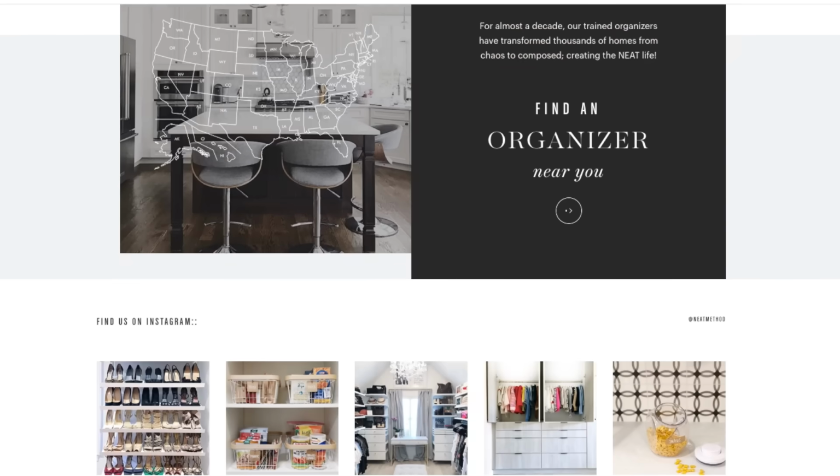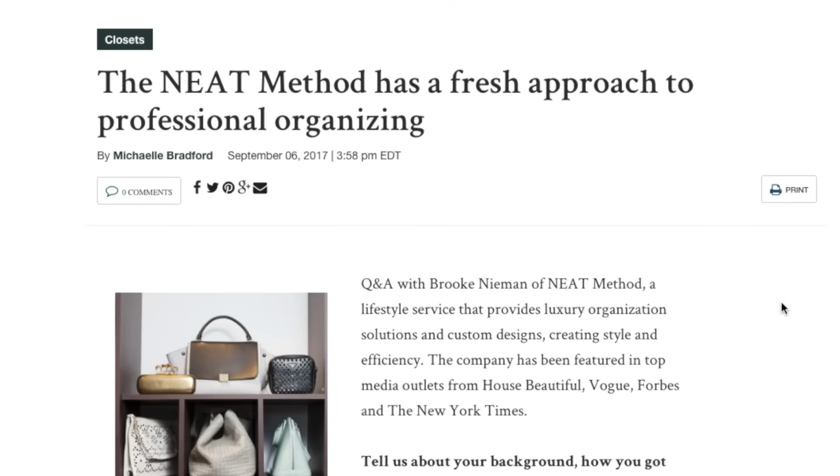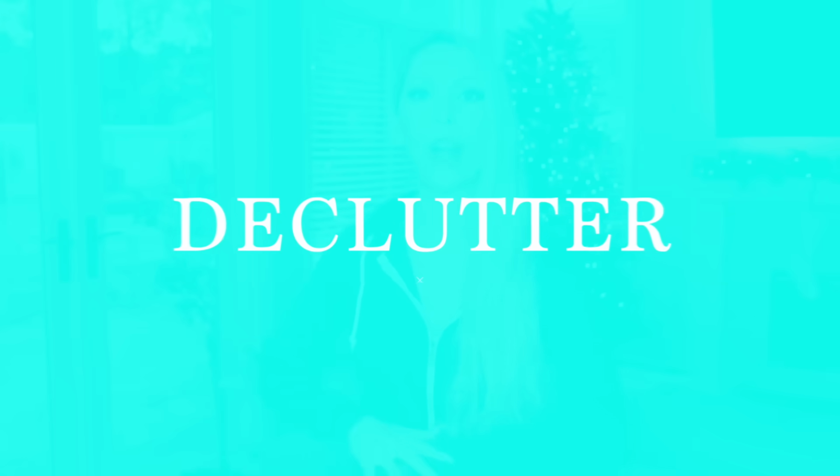Their method has 5 main elements to it, and what I like about it a lot is it's very simple. It could apply to anything in your home that you need to organize, and the fact that it's so simple I think makes it really memorable and easy to follow. So the first element of any organization system is decluttering, because first you have to sort out what it is you want to keep and organize in the first place.